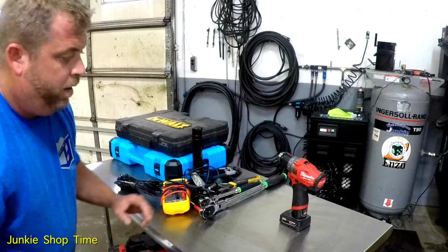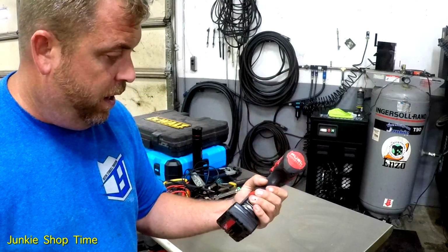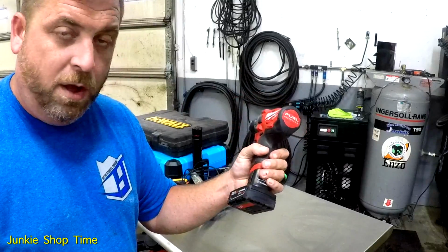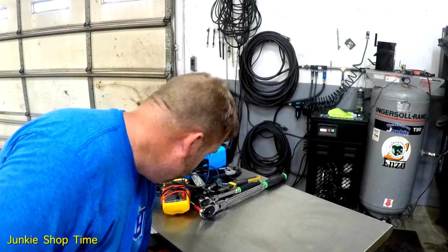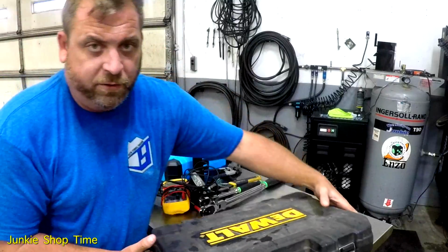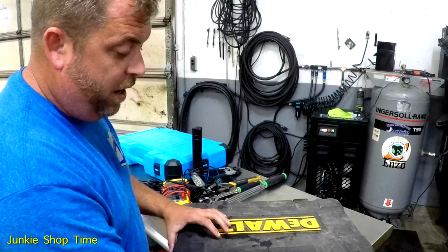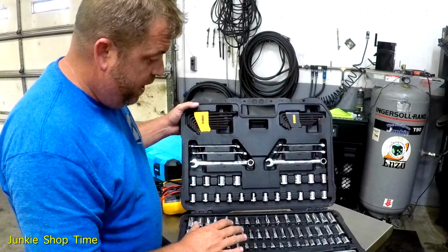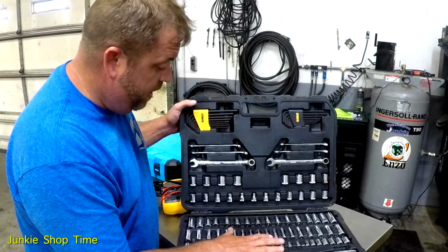Alrighty, another thing, cordless drill, okay? This goes with the tire plug thing, but I feel like everybody should have a drill. You don't need a saw, you need a drill, okay? Moving right along. The next thing is you're gonna need some sockets, okay? Now, this one used to ride around in another truck that I have. It's just a 3/8 set, okay?